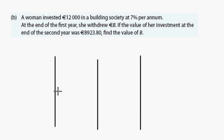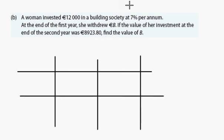Okay? And 7% at the end of the first year she would due €B. If the value of her investment at the end of the second year was €8,922.80, find the value of B. Okay. So what we know is we're going to have to fill in our information.